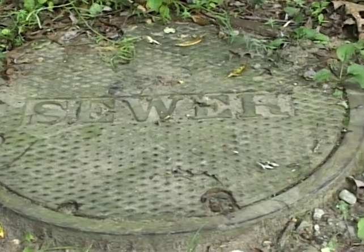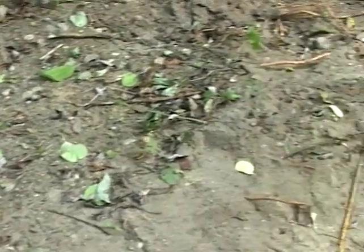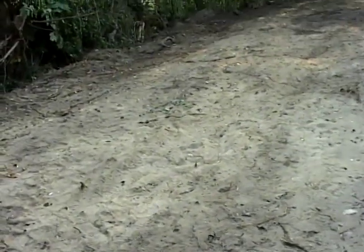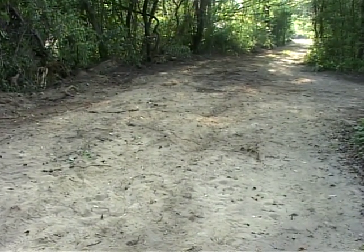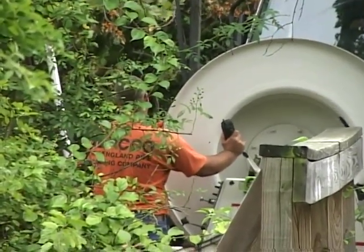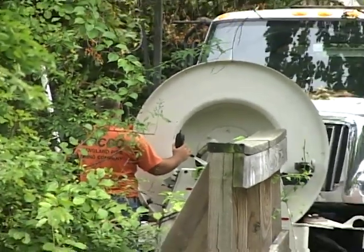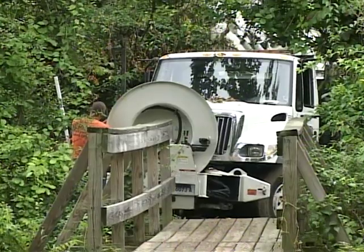In order to get the truck down here, they had to cut down a lot of the vegetation. Steady Eddie likes some seclusion, and it was too open for him, so I don't think he wanted to come back here. What this truck here is doing is cleaning the sewer line out. They told me it got all clogged up.